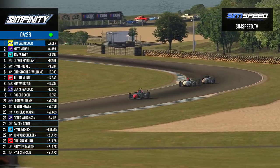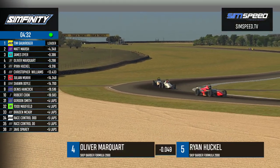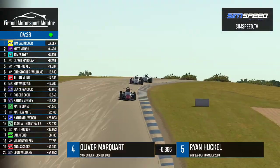Take a look at Marquardt pressuring and going by Hückel. That was a very sweet move. And we'll see whether he can now move forward and put the pressure on Dyer.